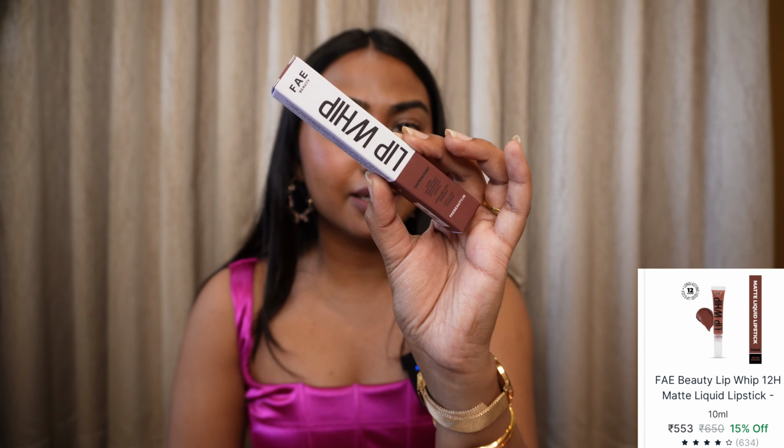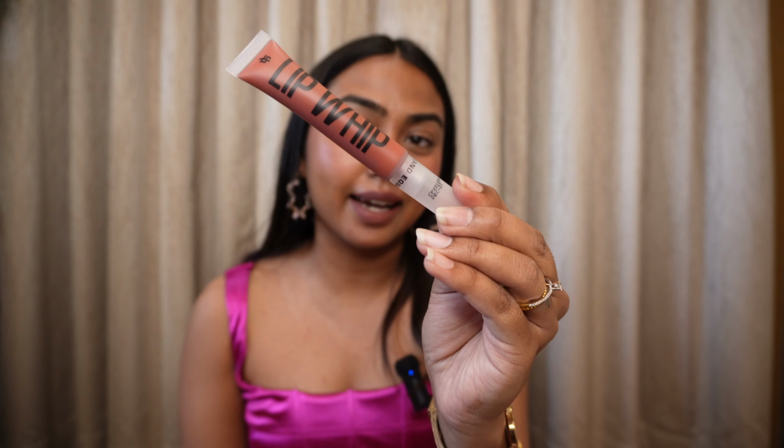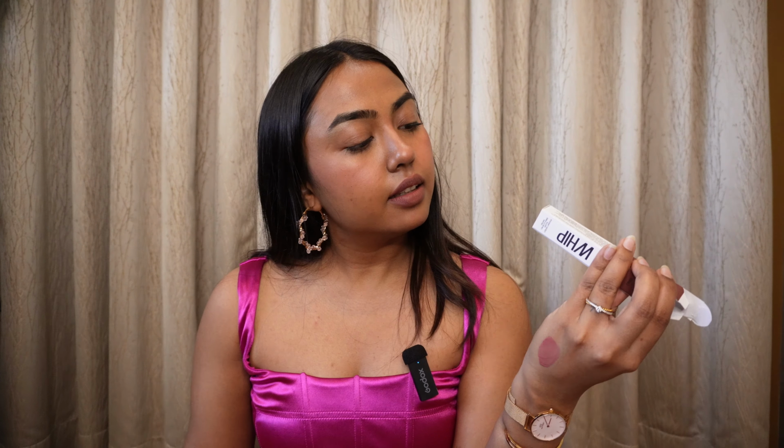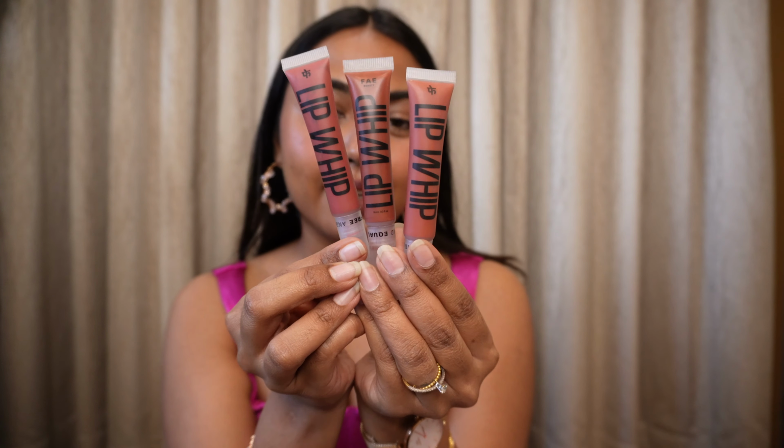Next product is here, which is the Fenty Beauty Lip Whip. Again, if you haven't yet watched my new nude lipstick video, I would have it linked above. You can see, maine iske 3-4 shades try kiye and the formula is so good on these. Again, very lightweight, mousse-y, airlight, and I've tried the shade as well over there. That's the shade Safe Word, a beautiful shade. That's the one that I own.